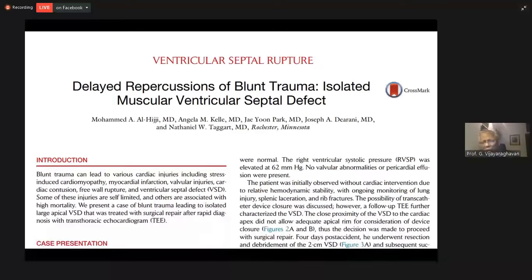I've seen a case about 15 years back where there was a steering wheel injury to the chest. This was a military man, and he had his ventricular septum ruptured after 3 days. He had so much neurotrauma that everybody thought it was neurogenic pulmonary edema, till on the third day after the development of dyspnea, an echocardiogram showed a large VSD. This is the second case of delayed ventricular septal rupture I am seeing, and it is an absolutely unique scenario to deal with.